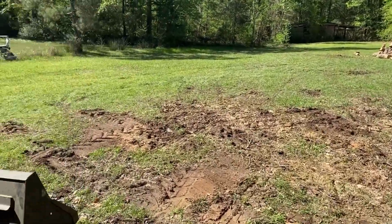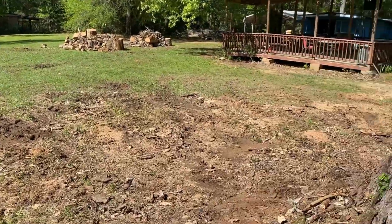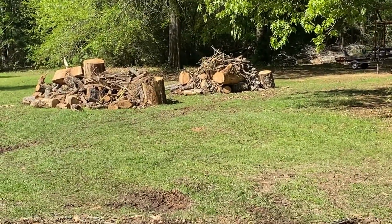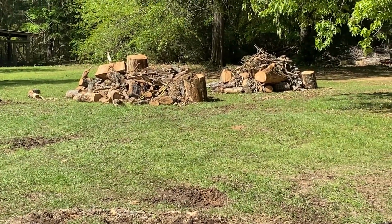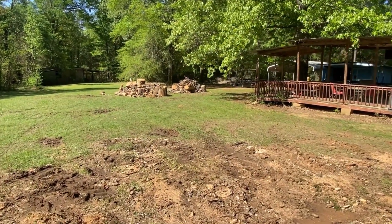So now I'm gonna wait on Mallory to tell me exactly where the garden needs to go, and then I'll till it. That's the pile that's over there. I've already burned this one once, all day, one day, and that's what I've got left. So probably 2 or 3 more days of burning, it looks like.